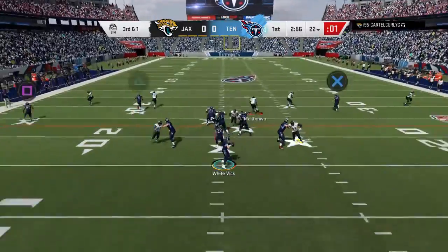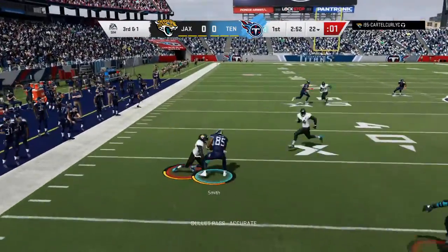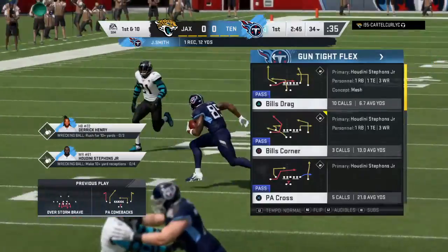They just do get the playoff as he'll look to throw. And that's caught by Smith, and he'll get this up to the 34-yard line. First down, Titans, gain of 12.